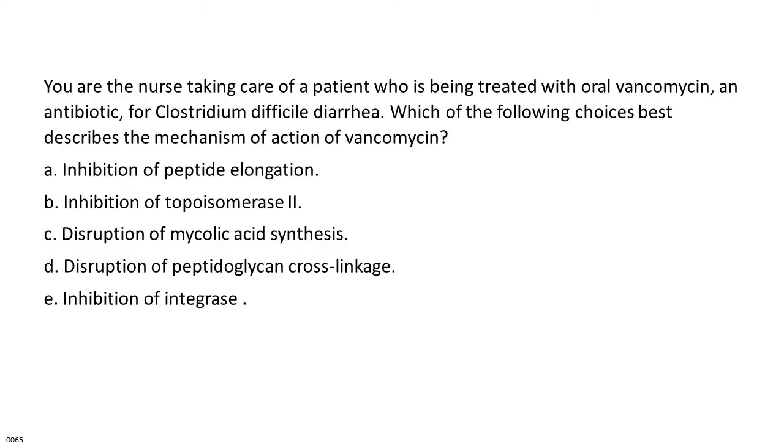You are the nurse taking care of a patient who is being treated with oral vancomycin, an antibiotic, for Clostridium difficile diarrhea. Which of the following choices best describes the mechanism of action of vancomycin? A. Inhibition of peptide elongation. B. Inhibition of topoisomerase 2. C. Disruption of mycolic acid synthesis. D. Disruption of peptidoglycan cross-linkage. E. Inhibition of integrase.